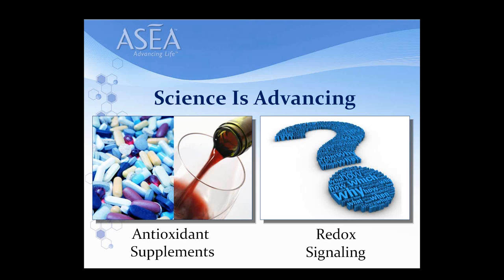In fact, the whole explosion in research in the scientific community in redox signaling has really happened over the last 8 to 10 years. But in the world of supplementation and antioxidants and things of that nature, for the last 20 years, there's been a huge area of knowledge base increasing with the concept of what antioxidants are, how important they are. But what we're going to see is that there's a paradigm change, and this paradigm change is relative to this world of redox signaling.